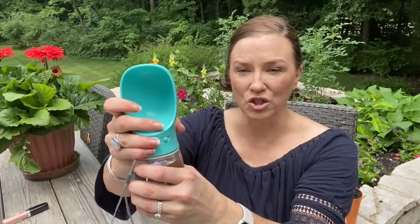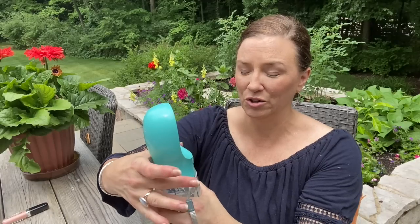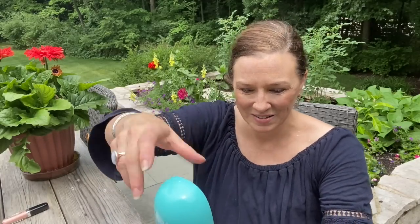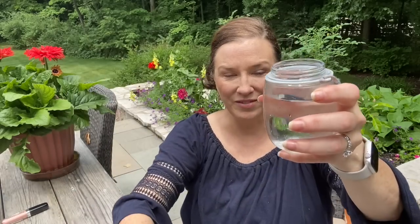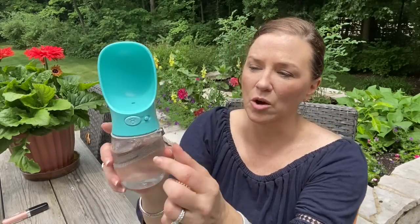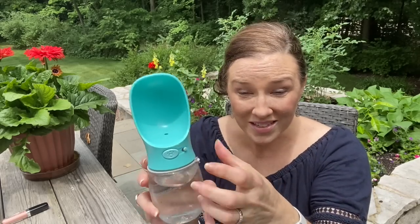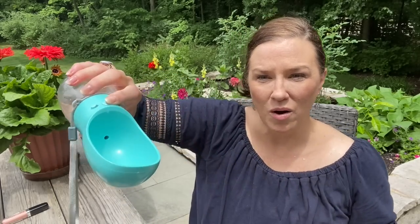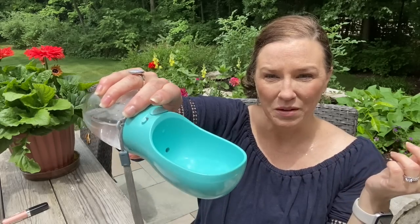It's very humid and hot here right now, and I am loving this. Every time we go to the park, every time I take her anywhere, we just fill this up with water. It just unscrews. Fill it up, screw it back up. And here's the best part, okay? This opens and closes, so it's closed right now, so no water will come out. When you open this up and you push this button, the water just pours right in there, okay? So you pour in however much you want. Puppy takes a sip, blip, blip, blip, blip.